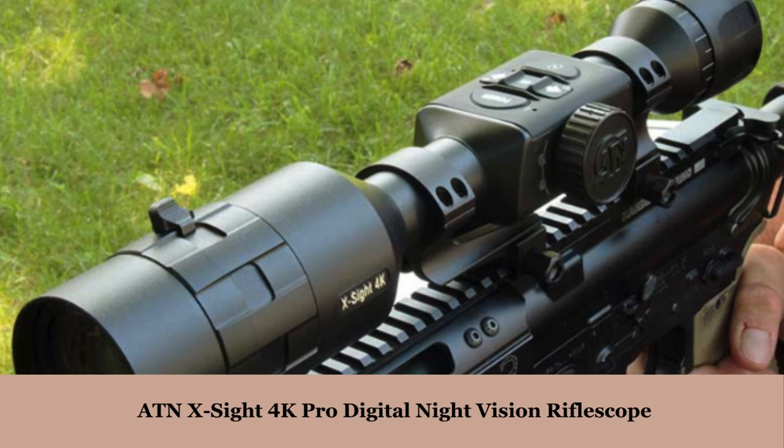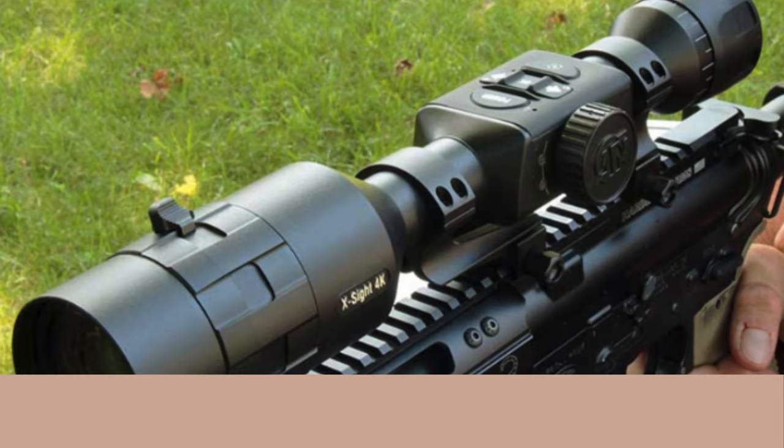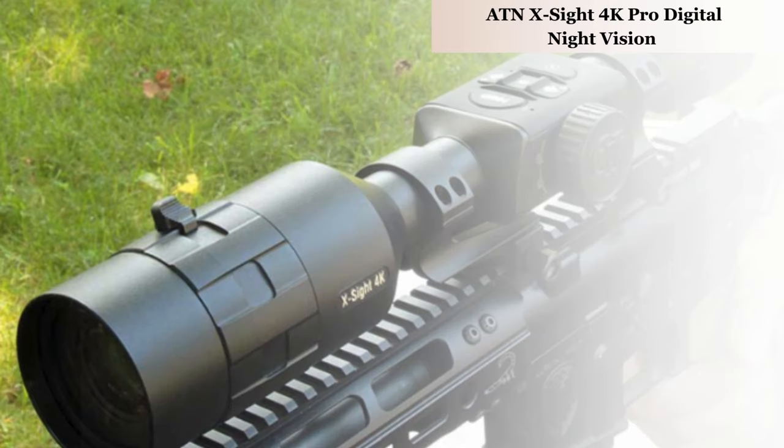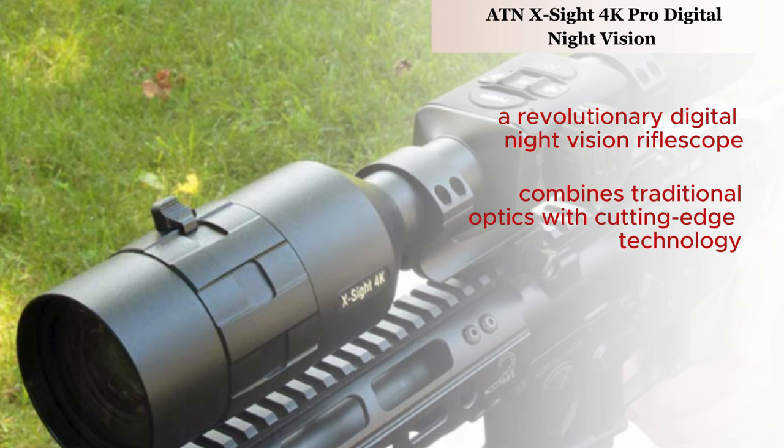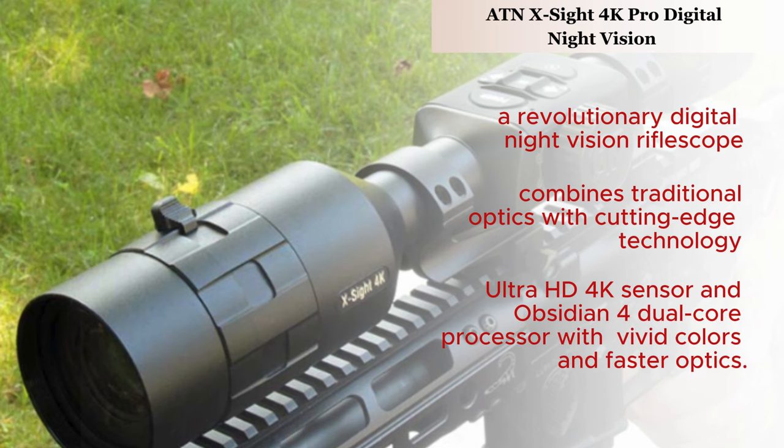Number 4, ATN X-Sight 4K Pro Digital Night Vision Rifle Scope. The ATN X-Sight 4K Pro is a revolutionary digital night vision rifle scope that combines traditional optics with cutting-edge technology. Its Ultra HD 4K sensor and Obsidian 4 dual-core processor deliver high-resolution visuals with vivid colors and faster optics.